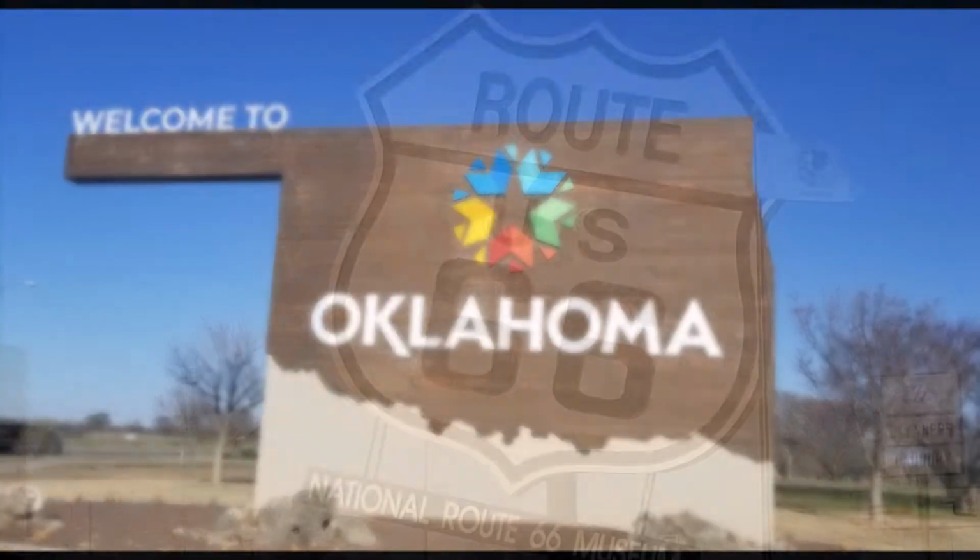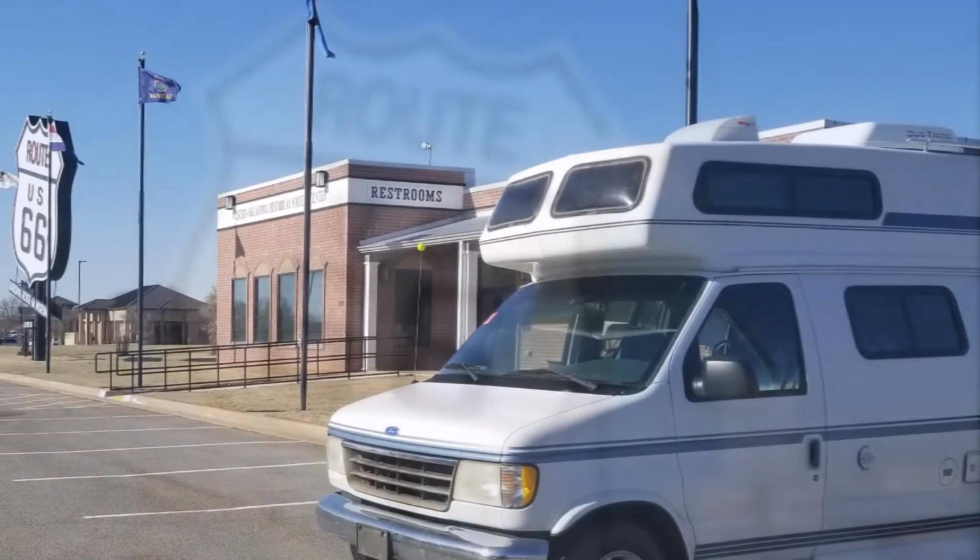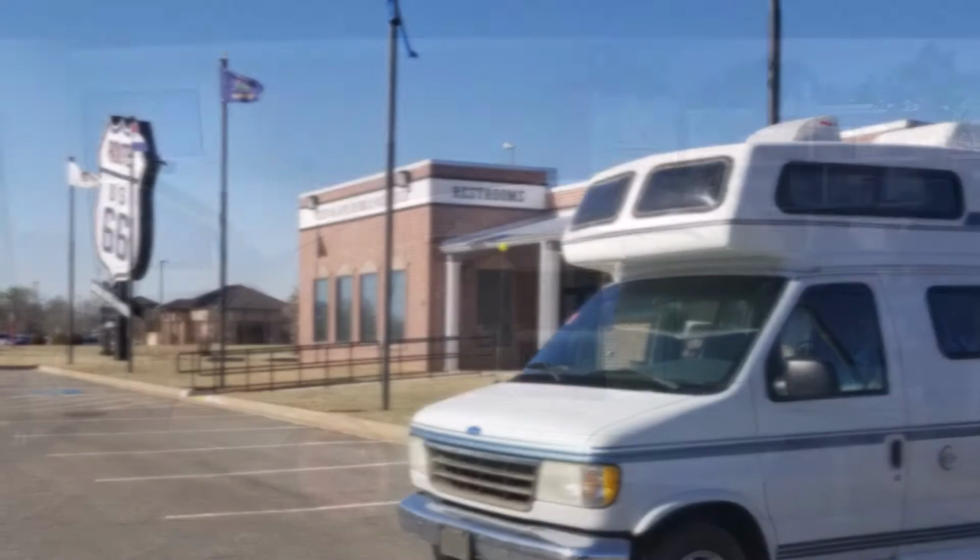Welcome to Route 66 in Oklahoma, where there are more than 400 miles in the longest drivable stretch of the Mother Road. There are over 70 attractions throughout the state, so buckle up. We're going to take you on a journey to see some of those attractions.